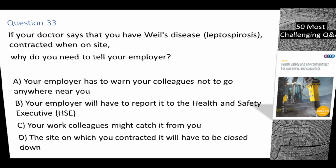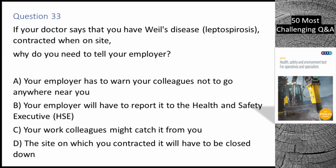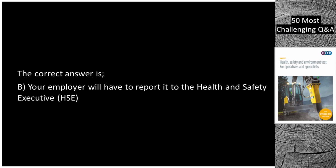Question 33. If your doctor says that you have Weil's disease, leptospirosis, contracted when on site, why do you need to tell your employer? A. Your employer has to warn your colleagues not to go anywhere near you. B. Your employer will have to report it to the Health and Safety Executive, HSE. C. Your work colleagues might catch it from you. D. The site on which you contracted it will have to be closed down. The correct answer is B. Your employer will have to report it to the Health and Safety Executive, HSE.